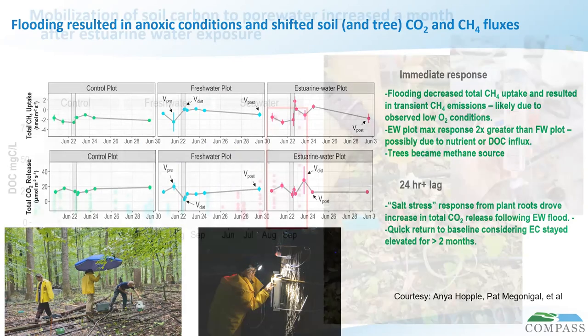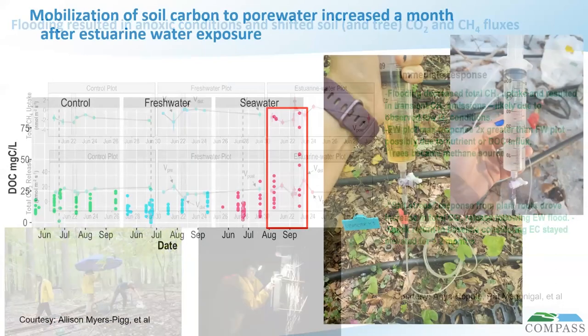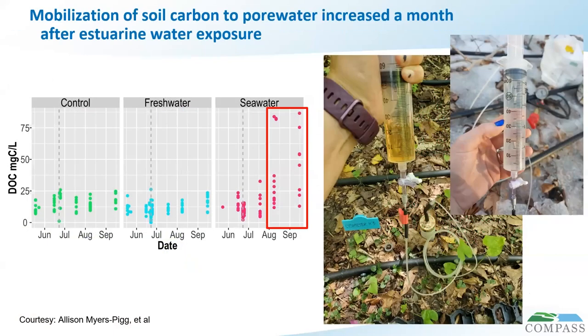One last piece of data, I'm showing some data from Allison, who collected pore water concentrations. And this was a sort of lagged effect we saw where a few months after the event, I highlighted in that box, we actually saw substantially increased DOC concentrations in the pore water and only in the seawater plot. So we're thinking that this has something to do with the ionic composition of the soils that we've created. And you can see a visual of the color of the sample coming out after the fact versus other times of the year.